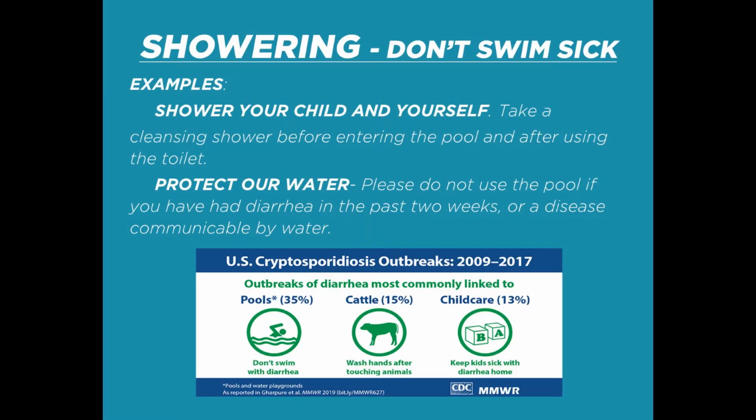And finally, the cleanliness rule no one really follows or enforces, even though they should: showering before getting into the pool. And the rule we can't really ensure: no one swimming while sick. Examples of these rules are: shower your child and yourself. Take a cleansing shower before entering the pool and after using the toilet. Protect our water. Please do not use the pool if you have had diarrhea in the past 2 weeks or a disease that is communicable by water.